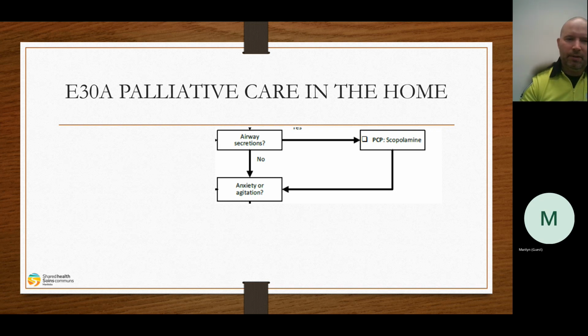Other things to think about for helping reduce anxiety and agitation: if they need glasses, if they're supposed to have a hearing aid, hook them up with all that stuff. Because if we're trying to talk to them and they can't hear us, it's not going to help the situation. Maybe reduce the lighting, like not make it so bright, again, just less input to overwhelm the patient.